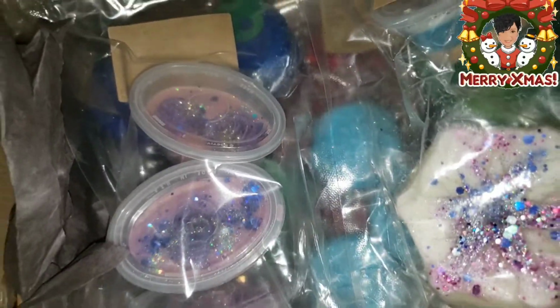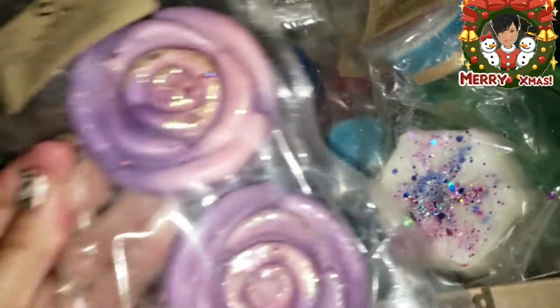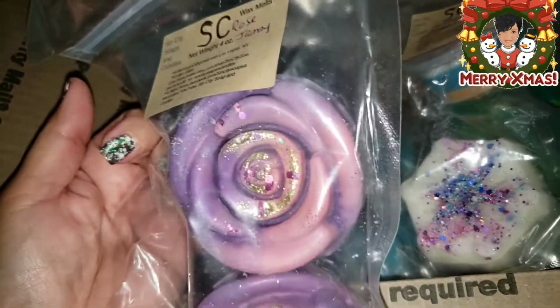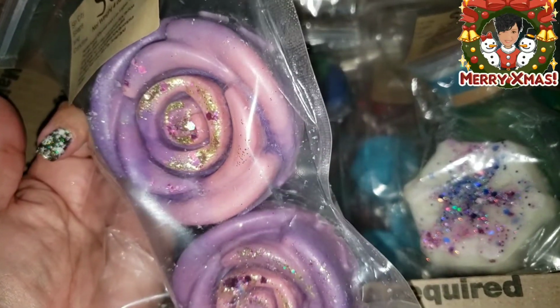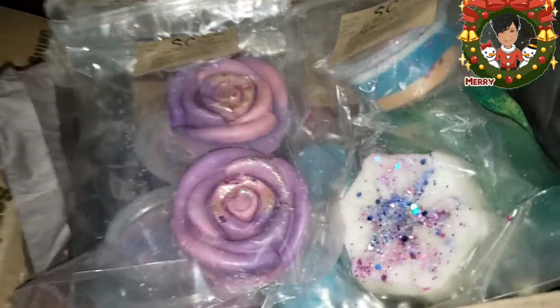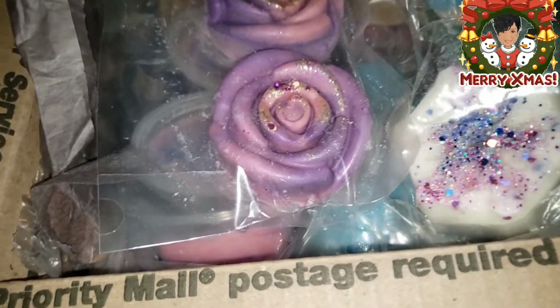Is that it? Oh yeah, and then the last item that they also added in here. Guys, seriously, come on, look at that. Beautiful. Rose Jam in the larger size.